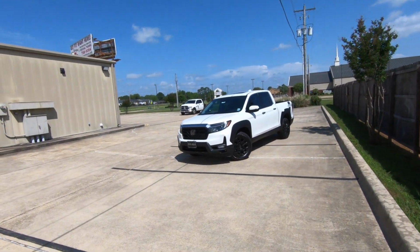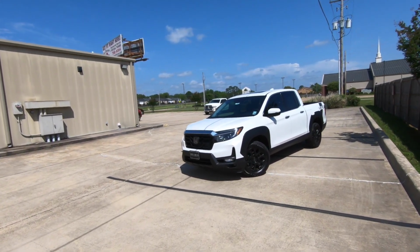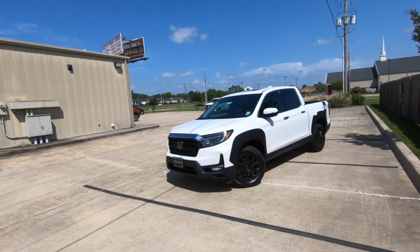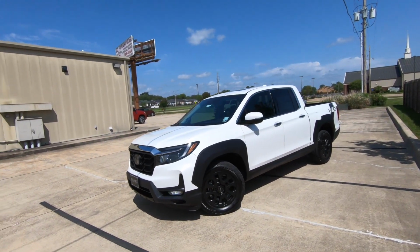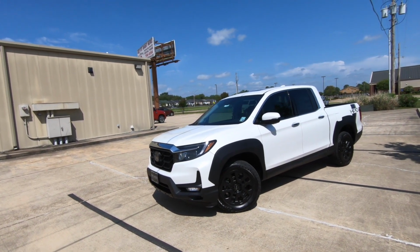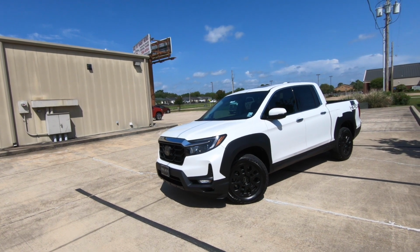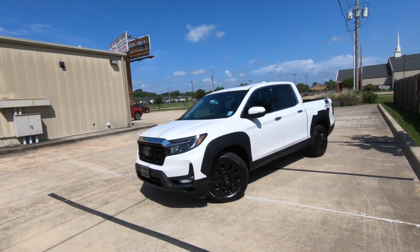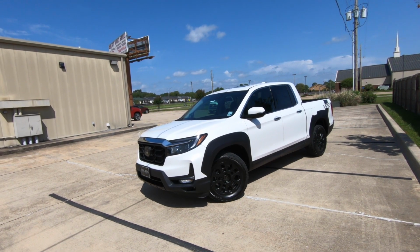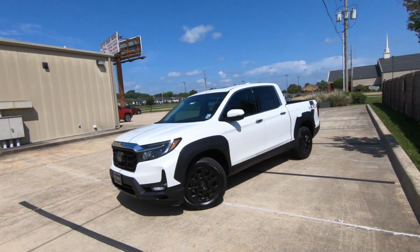Today we're going to take a look at the 2022 Honda Ridgeline RTL-E. This has the kind of unusual, not something you see very often, HPD package. That's the Honda Performance Development Package. And on this particular model, because of dealer added features, which I'll tell you about as we get to them, the price is $48,950. Yes, that is higher than what you would normally pay for the RTL-E, even with the HPD package.